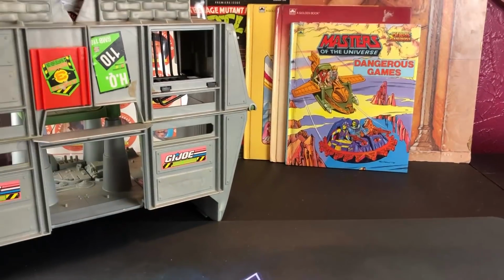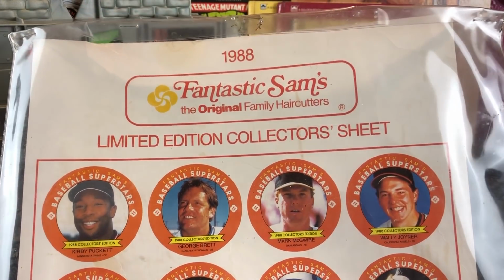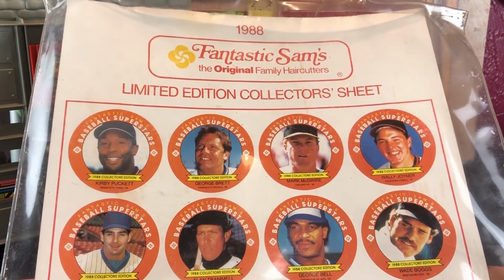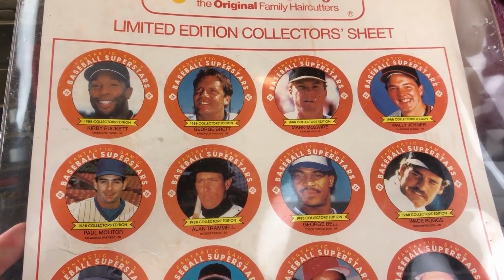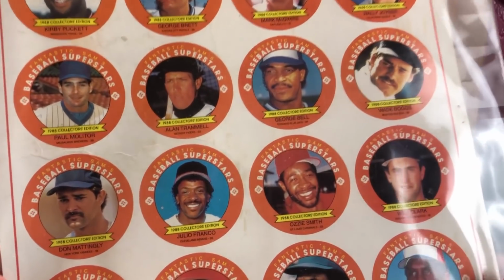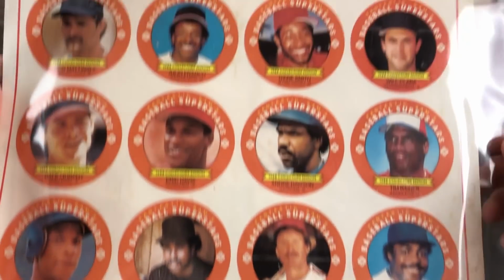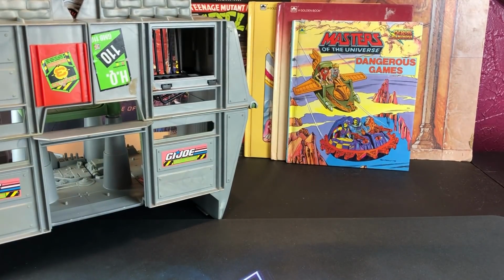Cool stuff. You know, I love my 80s stuff, but this is a collector's sheet, 1988 Fantastic Sam's. Obviously the hair cutting business, limited edition collector's sheet. Lots of now Hall of Famers and stars on here. You got Puckett, you got Brett, you got McGwire, Molitor, Trammell, Boggs, Mattingly, Ozzie Smith, Will Clark, Murphy, Dawson, Raines, Schmidt, Gwynn, Strawberry. But for $1, I thought it was pretty cool. Probably not too many of these printed, I would think, but who knows? Everything was overprinted back then. But you got some stats and whatnot on the back. But yeah, something like that I won't turn down for $1.